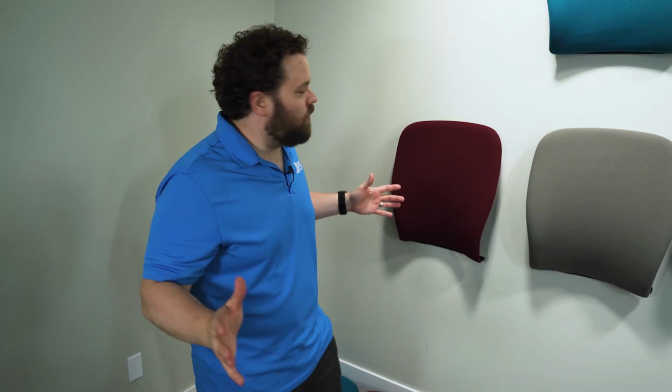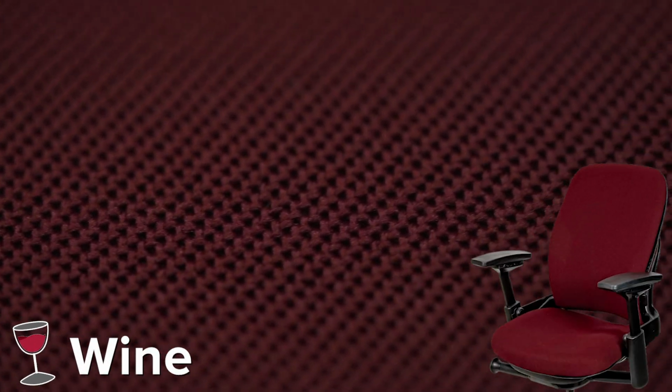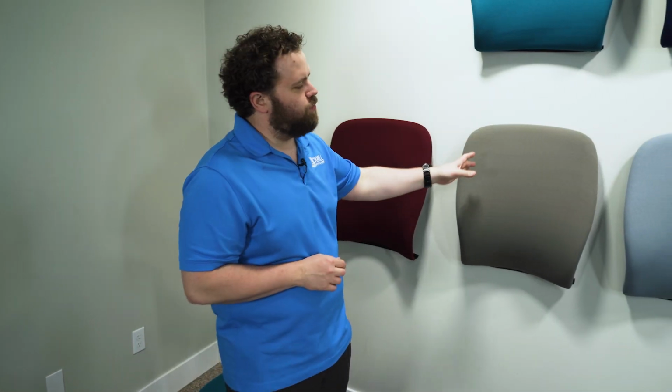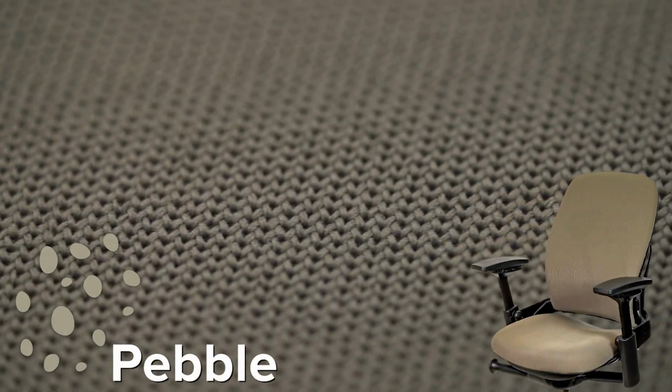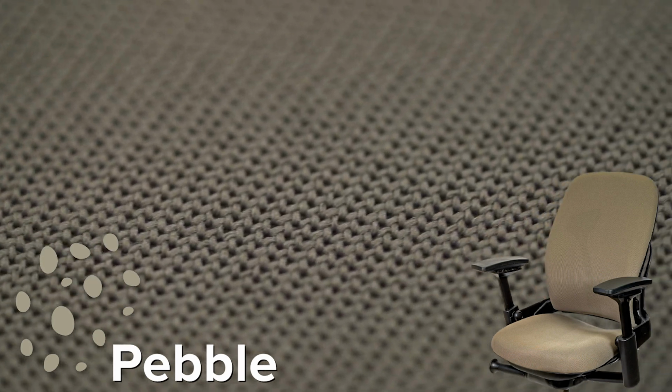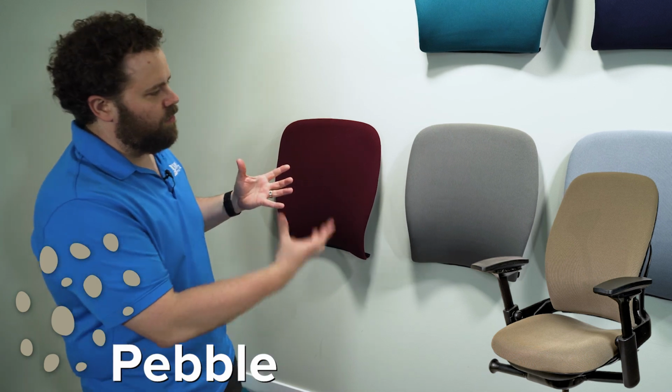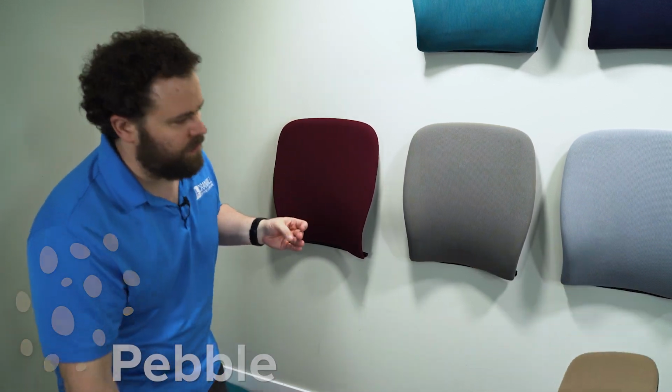All right, so the first color we're going to take a look at is what we're calling wine, which is a deep red burgundy color. It's a color that we've been missing for a long time, so we're excited to have it. Next, we've got what we're calling pebble, which is a much more natural, neutral color, kind of khaki-ish, and so we're calling it pebble. It's kind of earthy and more neutral than some of the other fabrics.